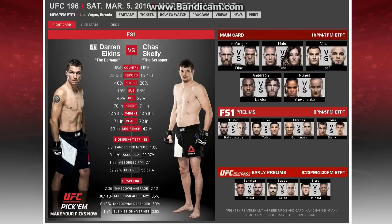And in the grappling stats, we can see Elkins has a little bit more of a takedown average right there, but the takedown accuracy goes to Skelly, and also the takedown defense of Elkins doesn't seem that good according to this. 18% takedowns defended, doesn't seem good at all. And Chad Skelly's at 50%, so not too bad. And the submission average, that's where this is a big advantage for Skelly on the ground. As you can see, he has 3, and compared to Elkins, he's at 1.81. So we're looking at the stats there.